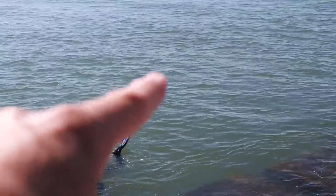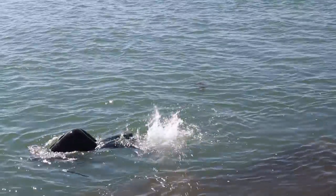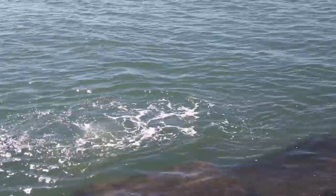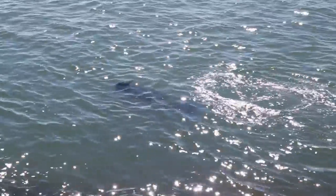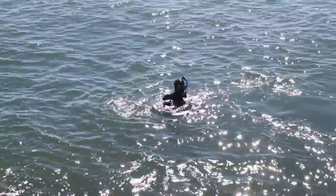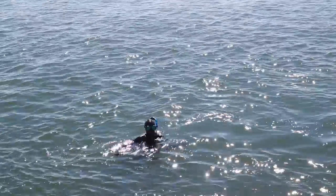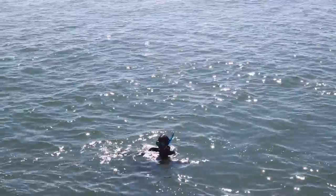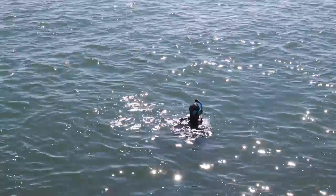A turtle right behind Mike, right out there somewhere. Can you guys see it? Yeah, I saw one. You did? Yeah, just went right by me right now. How deep is it right here? Yeah, 8 feet, maybe? Oh, okay. Not so bad. That's a take if I fall. Yeah. You can make it.